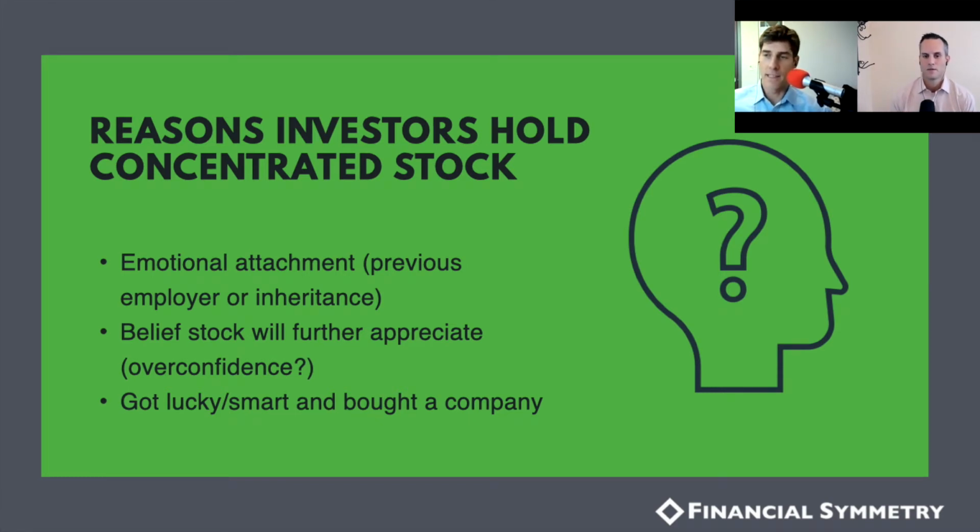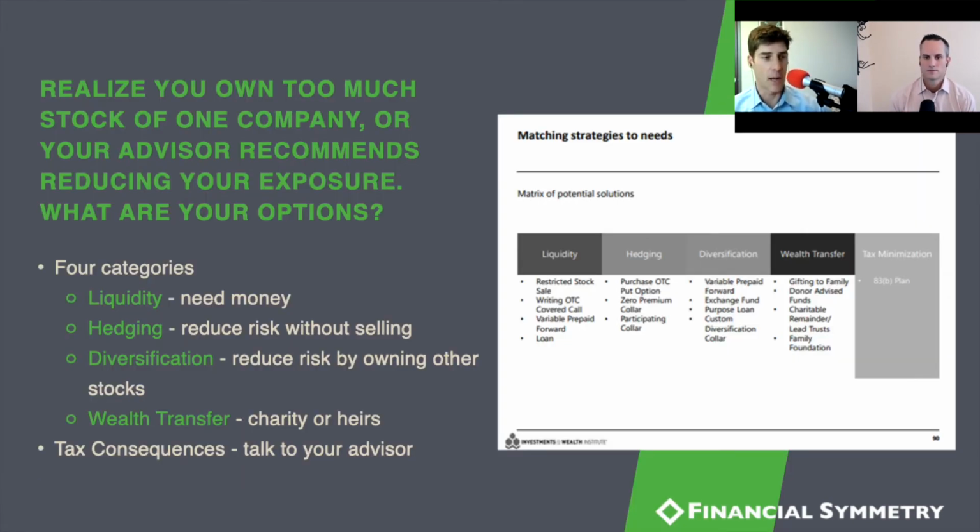Yeah, and this is where we're going to get into the more advanced discussion on the different options. But really, I break it down into 4 categories. One is liquidity, which is where you need the money, and the options there. Another is hedging. You may want to hold the stock, but you want to reduce the risk of it declining. Third is diversification, which is trying to find ways to own the stock but also diversify your risk by owning more individual companies. And finally is wealth transfer. Those are typically gifting to heirs or charities, and we'll walk through options there as well.